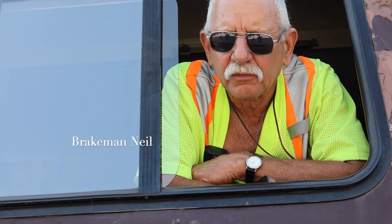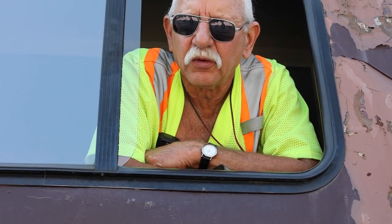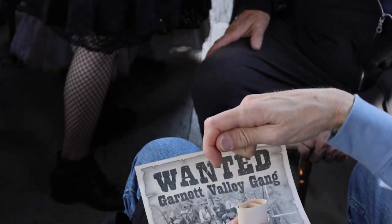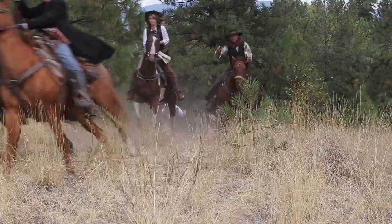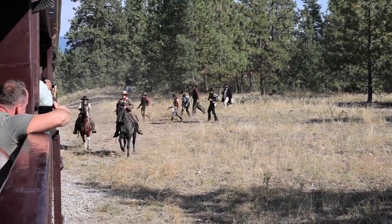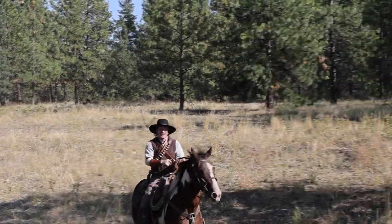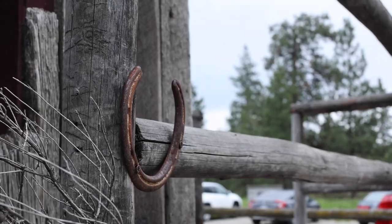Okay. Wait, when's the next robbery? This Sunday. Two of them. This Sunday? Yeah. There's still space available. Book now. Avoid disappointment. Garnett Valley Gang. We have sold out trains all the time. Riders come out, they're shooting their pistols, their rifles, and then they get on the train and they rob the people for their loose change. It all goes to charity, and they love it.